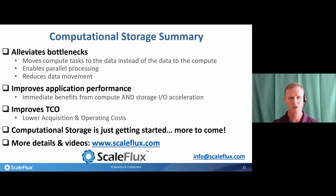And computational storage is just getting started. Products have just launched over the last 2 years. There's a lot more to come in this new area of the industry.